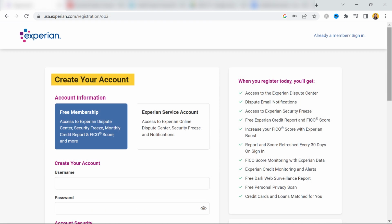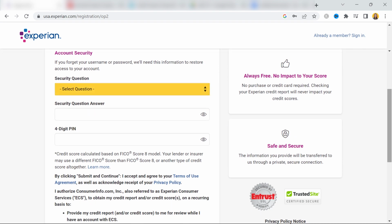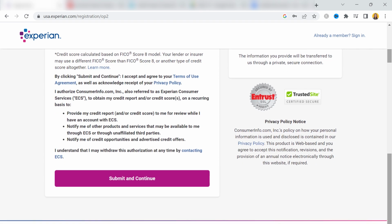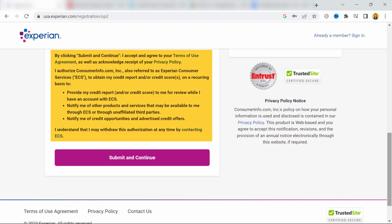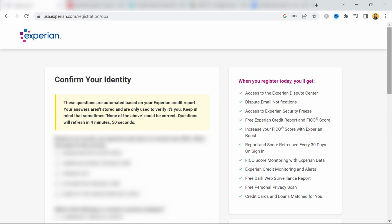And this Create Your Account page will appear next. I'm going to go with this free membership option and then choose a username and password. Then I'll scroll down and select a security question, my security answer, as well as my 4-digit PIN. I'll scroll down further now, read through the rest of these details, and since I agree to everything here, I'll hit Submit and Continue. And what appears next is this Confirm Your Identity page.